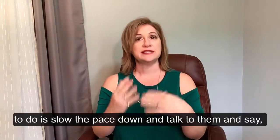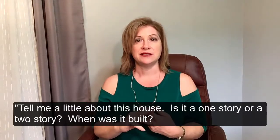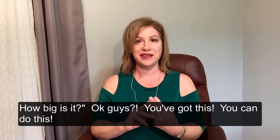What you need to do is slow the pace down and talk to them and say, tell me a little bit about this house. Is it a 1-story or a 2-story? When was it built? How big is it?